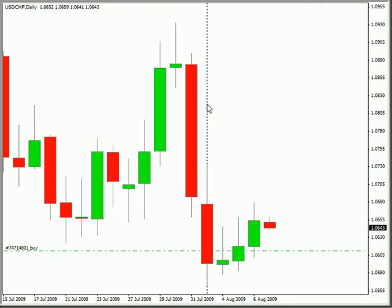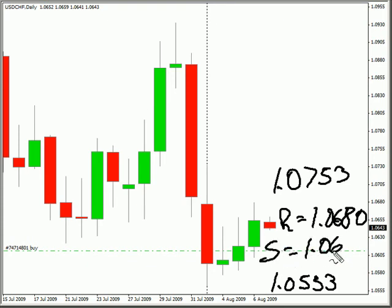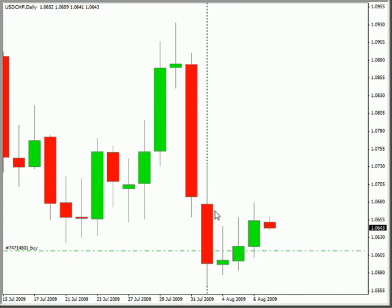Now, switching to the US Swiss, this particular pair closed up today. It's moving sideways, bias is sideways currently. Look for it to possibly move as high as 1.0753, possibly as low as 1.0533. Look for some resistance around 1.0680 and look for some support around 1.0600 in this particular pair.